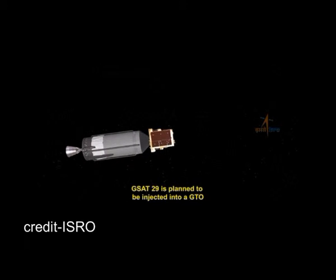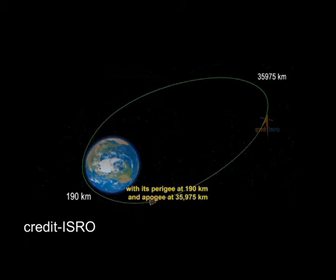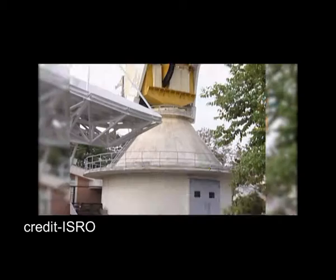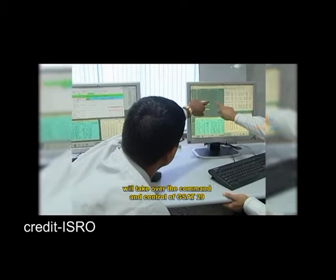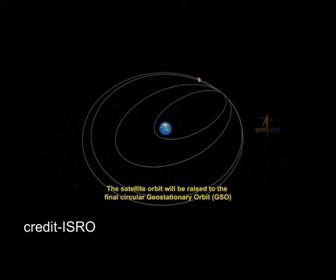GSAT-29 is planned to be injected into a GTO with its perigee at 190 kilometers and apogee at 35,975 kilometers. The Master Control Facility, MCF, at Hassan will take over the command and control of GSAT-29 soon after its separation from GSLV Mk3-D2. The satellite orbit will be raised to the final circular geostationary orbit, GSO, by firing the liquid apogee motor in stages.